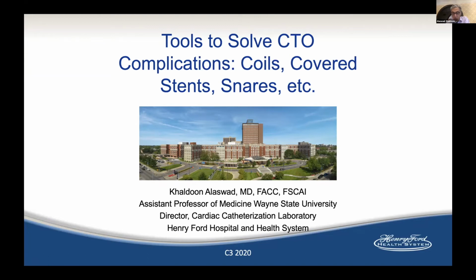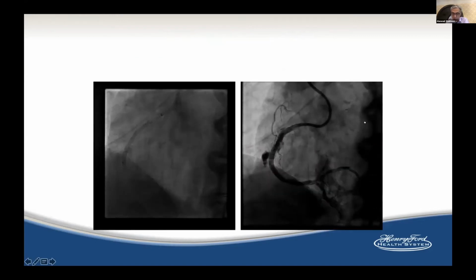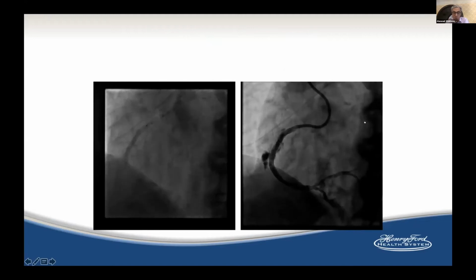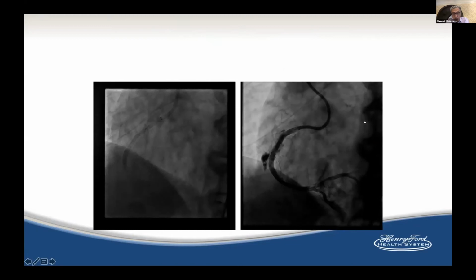So today I'm going to talk about what you need as an emerging CTO operator in your lab. You have to have a solution. As you know, from multiple studies, we have increased complications in CTO. The safety of the procedure is getting much better, but we do run into situations like this.